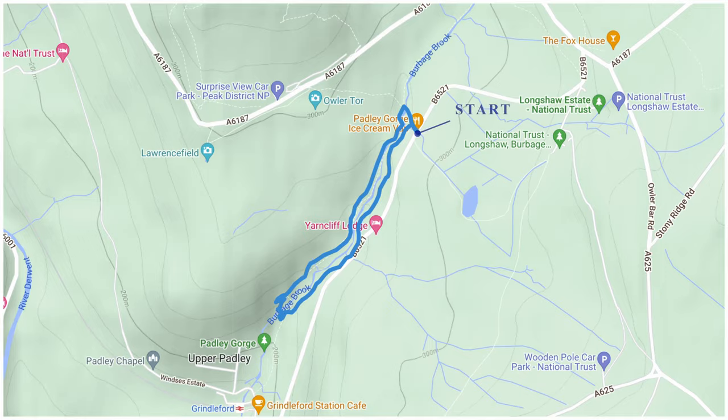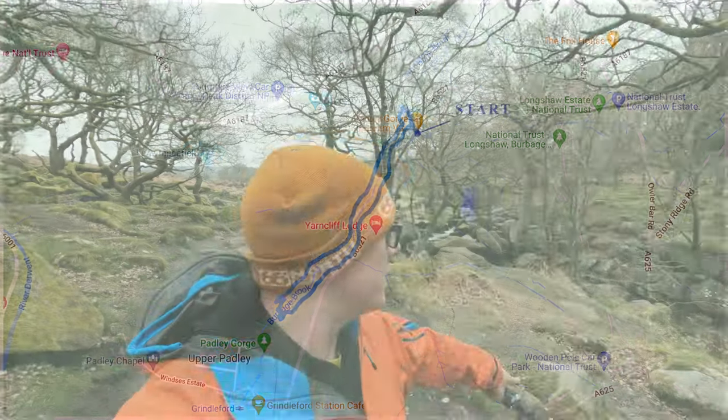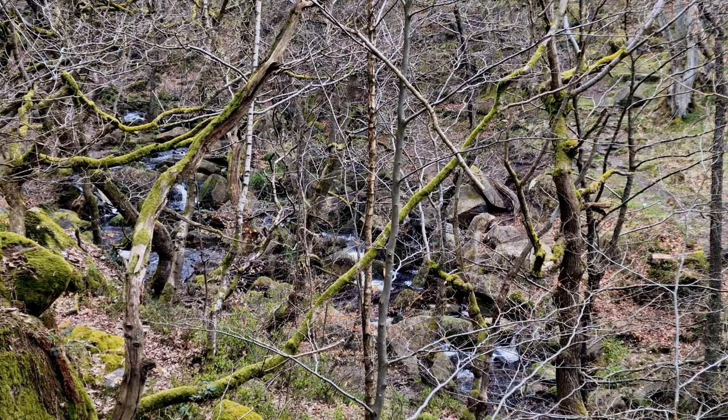And as the name would suggest, it is a lovely gorge with a river that runs right down the centre, and it also encompasses a really awesome ancient woodland. Let me show you this in front of me here. It's covered in gnarled wood, loads of different types of mosses and lichen, and it's absolutely beautiful. And this place is usually heaving with people. Very, very popular place to be.